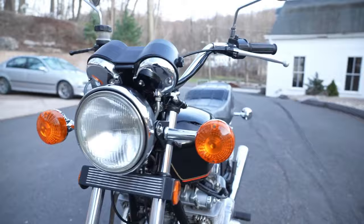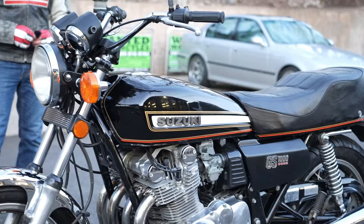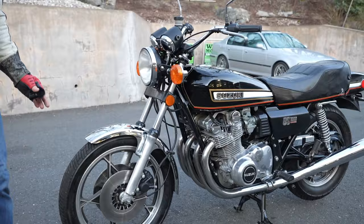Triple disc brakes, long travel forks and shocks. Jeff went the extra mile on this bike. He has a soft spot for these GS1000s. He has one similar to this that he actually turned into a Wes Cooley replica paint job. Starting at the front of the bike, he put a brand new Metzeler Laser Tech. This was done in February of 2020.